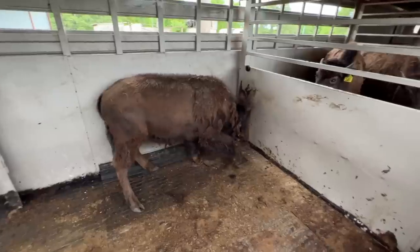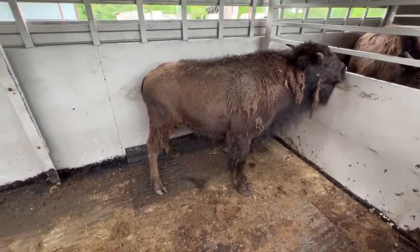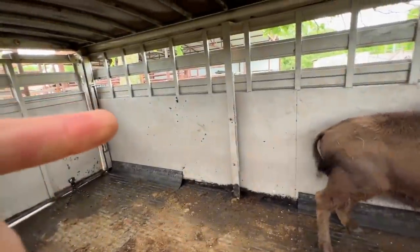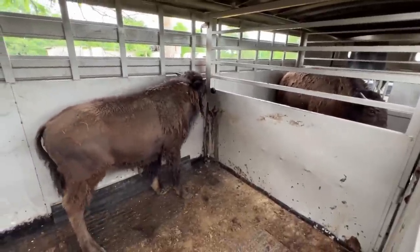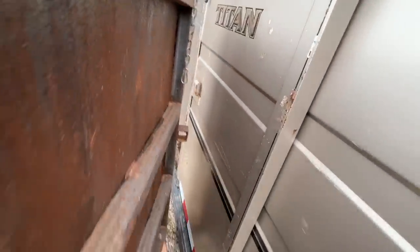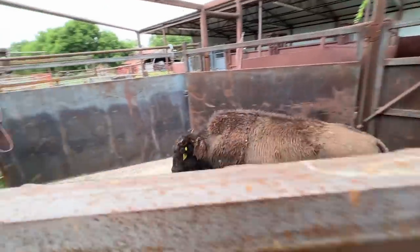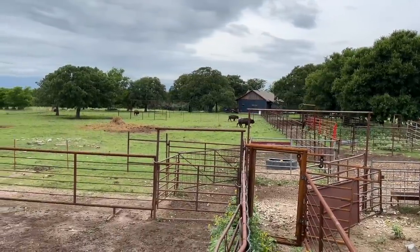I got her separated. I got 145 and 11 in there. You see, she's not freaking out too bad here. This is 142. I got her separated now. She's got to open the back gate right here, and we'll let her back with the other yearlings. All right, so she's back over there.